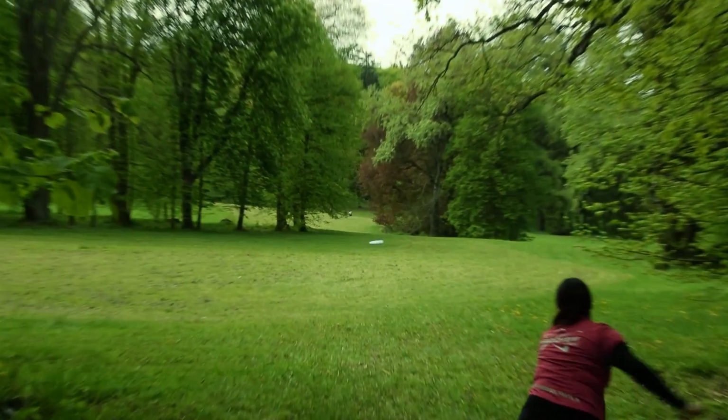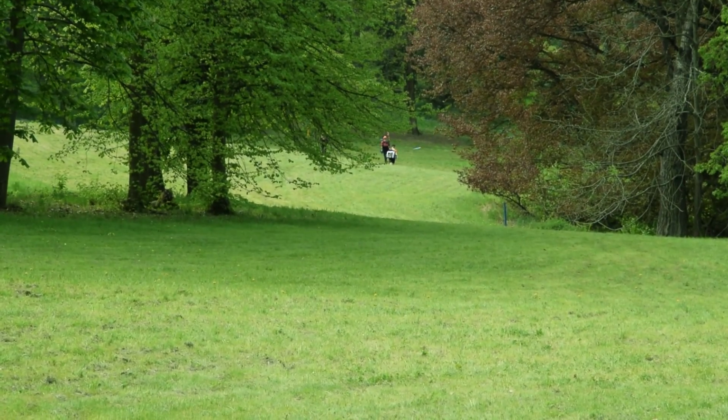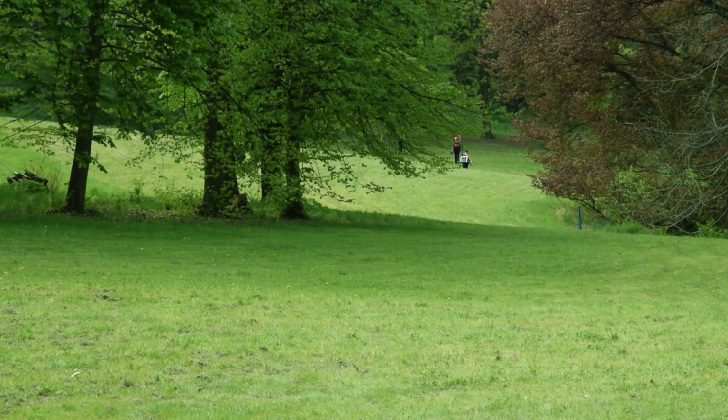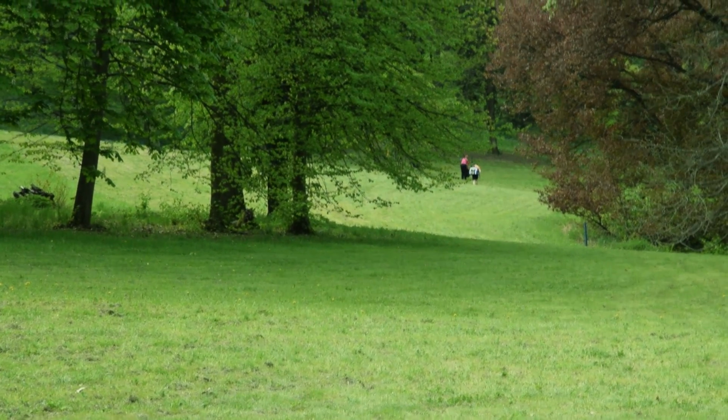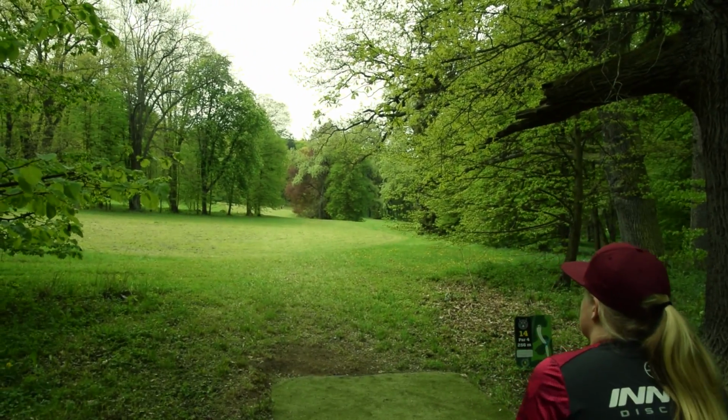Yeah, I chose this disc because it's just very straight, so I'm not worried about it finishing too much left or right. I'm kind of under that tree, but it's still a good opening shot from there. Nice straight distance driver.